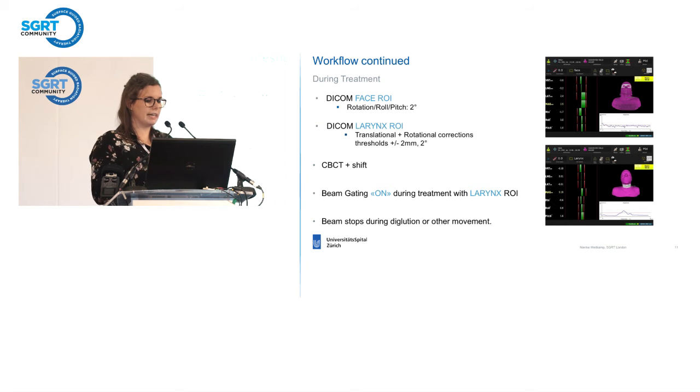During the treatment, the gating beam was on, so the beam would stop as soon as there was any movement on the larynx MRI, because that's the region where we're treating. I think it's good to know that we still said to the patient, please do not swallow.